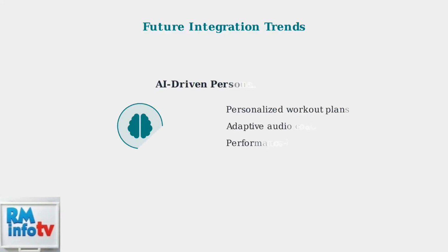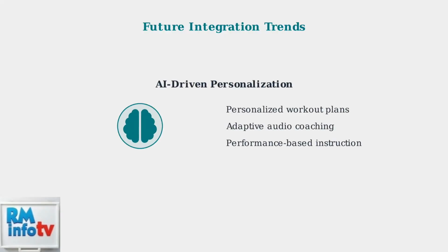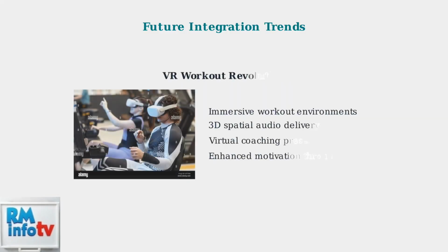Artificial intelligence will revolutionize how workouts are personalized, potentially changing how audio instructions are delivered through your AirPods. Virtual reality represents the ultimate future of fitness. Imagine immersive VR workouts that completely transform how audio and visuals are delivered during exercise.